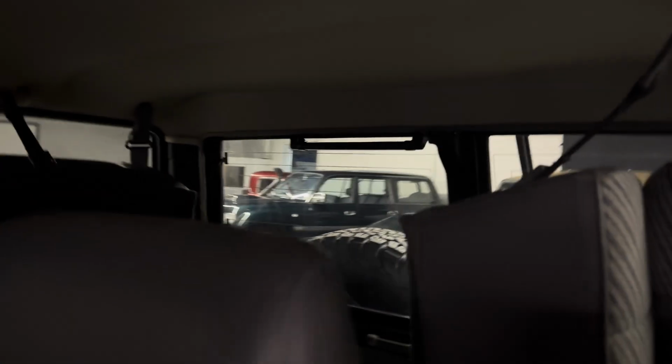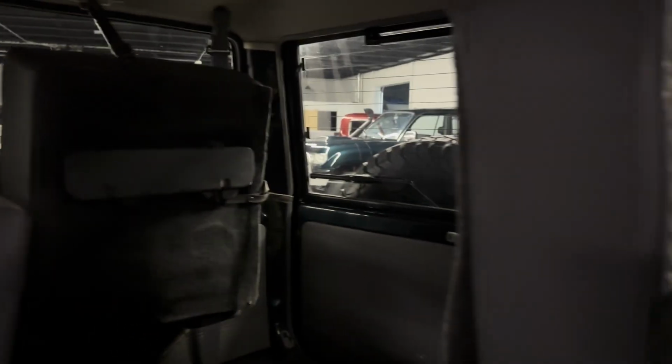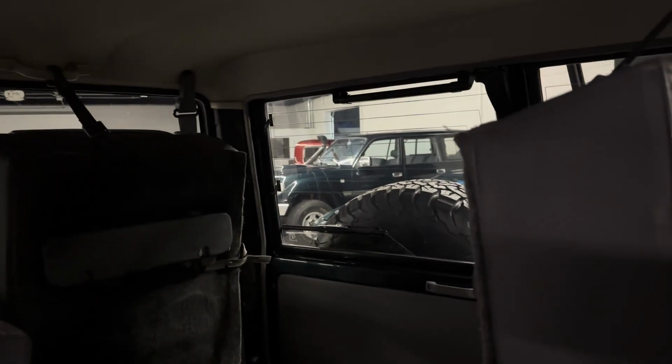Factory aircon, blows cold. We updated a few of the features on it. And let's see if I can get in the back here with one hand. There we go. Seat tilts forward, and then these seats fold down like an 80 series.